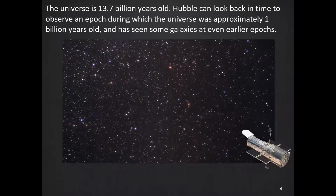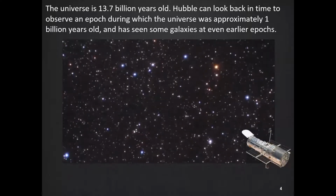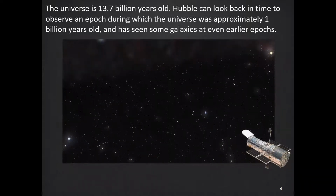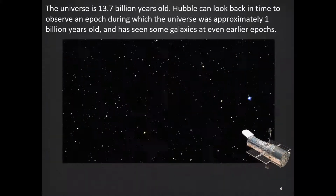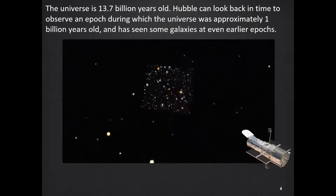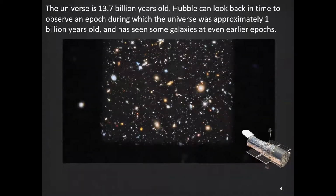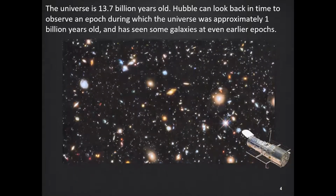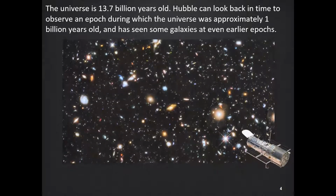Now, when Hubble took that deep field image, it did so by staring at a single spot in the sky for a long time, about 2 weeks, leaving the camera shutter open, if you will, to take the deepest image that it could take, to look as far back in time as it could. And this is what one sees in that image.